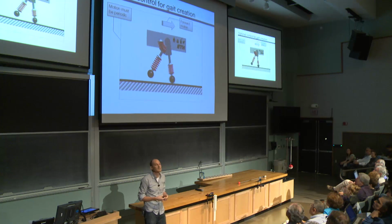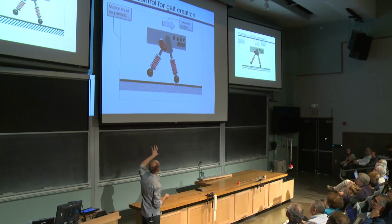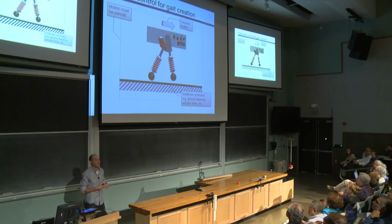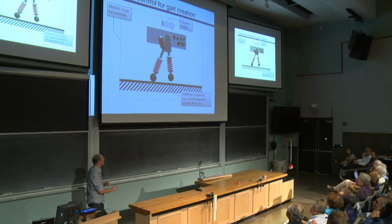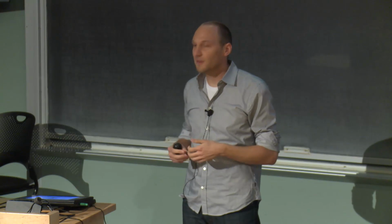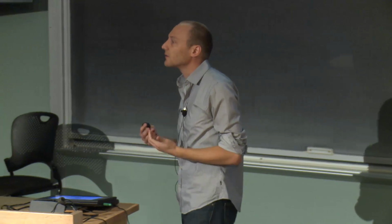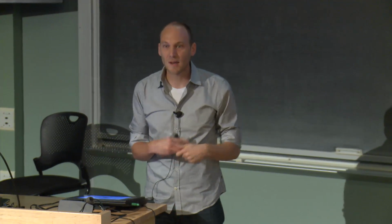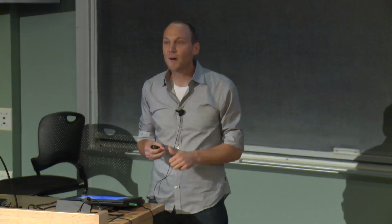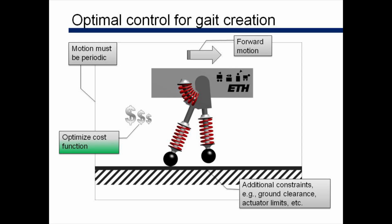So we formulated that requirement that you have to move forward and create something periodic. We formulated this as constraints in an optimization problem, which means we required a computer to find a motion that is moving us forward, that is periodic, and that obeys the laws of physics. There are constraints. You cannot move your legs through the ground. You have actuator limits. Things might break. These dynamics are governed by Newton's law. So we have these laws of physics, and we can implement them in a computer. And that gives us a set of constraints, right? To find a motion that brings you forward, that is periodic, and that obeys the laws of physics.